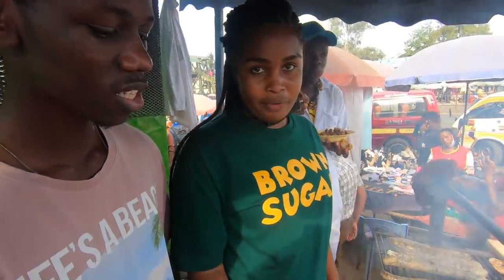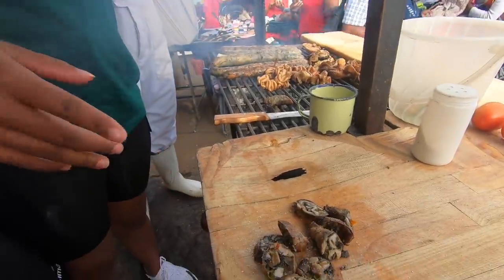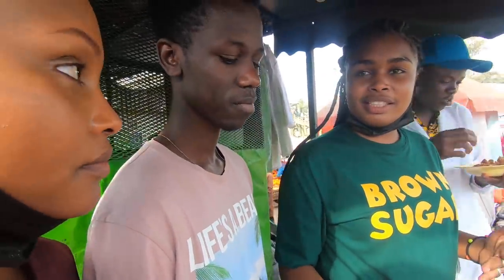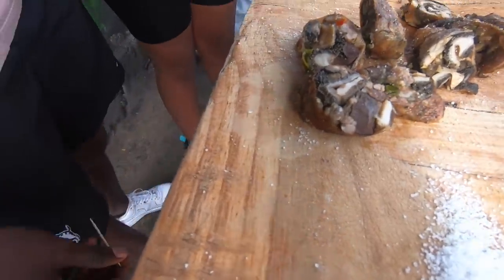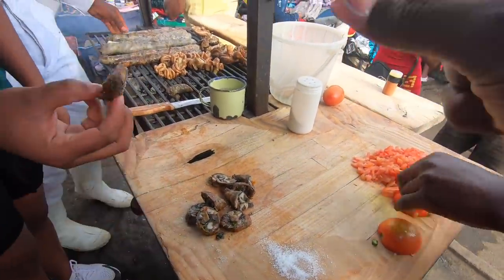So here we have mtura. It's made of matumbo. Matumbo is small intestines, and pepper. And pepe, yes.